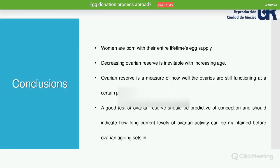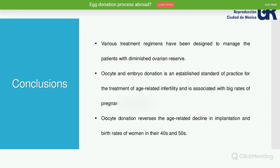So, as conclusions, I can say that women are born with their entire lifetime's egg supply, that decreasing ovarian reserve is inevitable with increasing age, that ovarian reserve is a measure of how well the ovaries are still functioning at a certain point in time, that a good test of ovarian reserve should be predictive of conception and should indicate how long current levels of ovarian activity can be maintained before ovarian aging sets in, and that various treatment regimens have been designed to manage patients with diminished ovarian reserve.